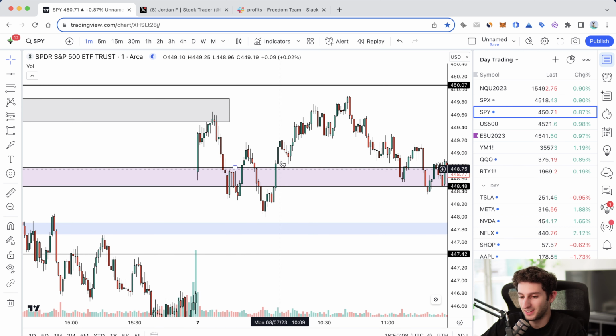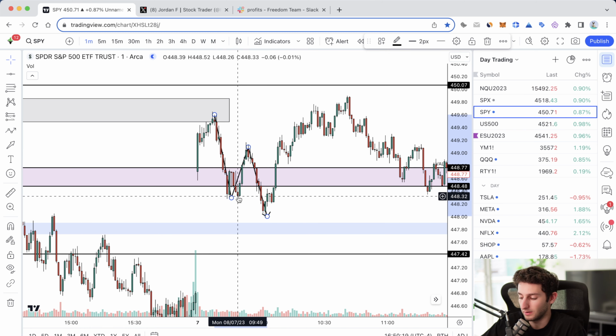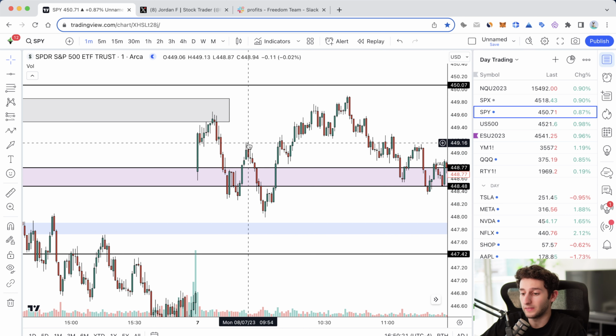And then, of course, SPY ends up ripping all the way up. You can see at this point, I'm thinking, well, we had a high, we had a low. We had a high, we had a low. We're very clearly in a downtrend at this point here. And the price ends up breaking that high.